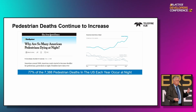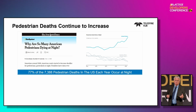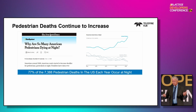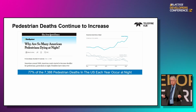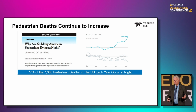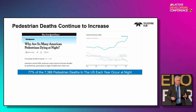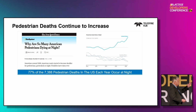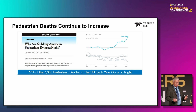In the US, we tend to drive larger vehicles. We drive trucks, we drive SUVs. They cause more damage when we collide with a pedestrian. The other factor that happened around 2007 was the introduction of the smartphone. Smartphones became prolific, and we have distracted driving. These two factors are leading to this rise in pedestrian fatalities.